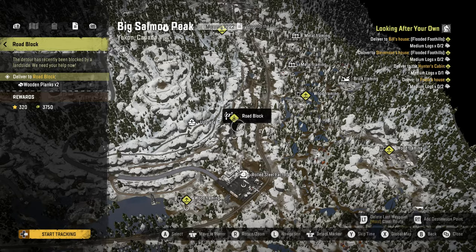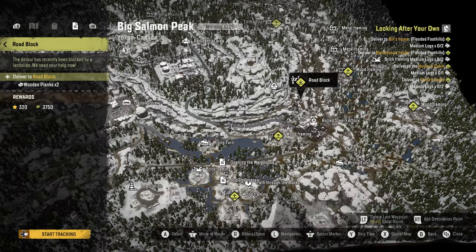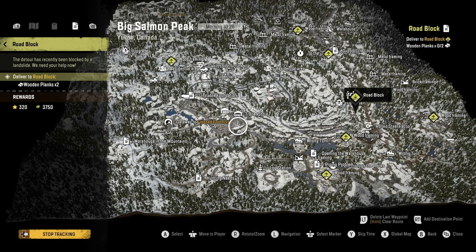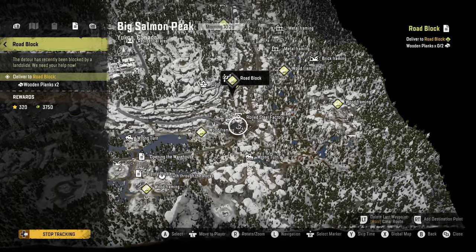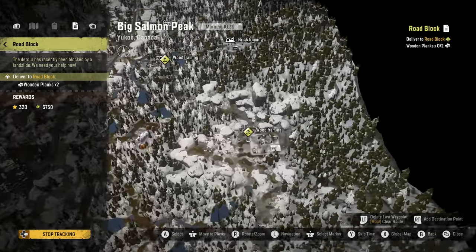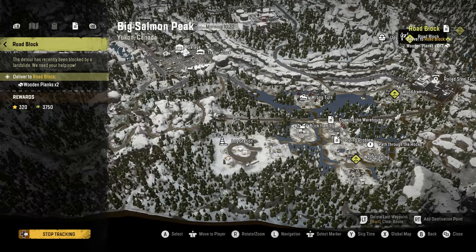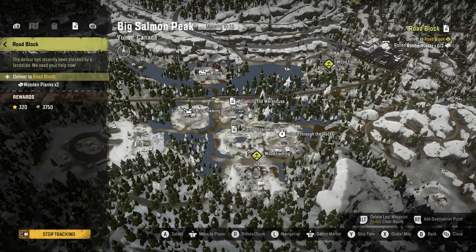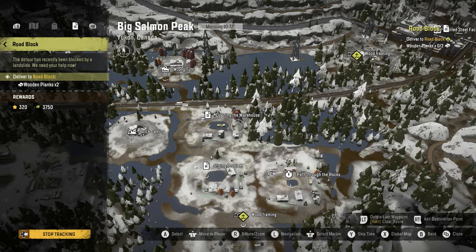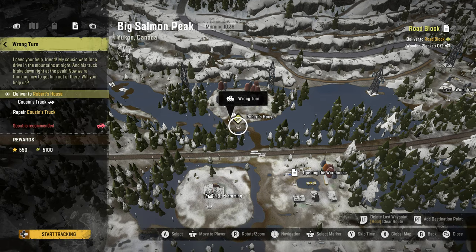Can we get that roadblock maybe out of the way? Wooden planks. Come on, wooden planks can't be hard to find, right? Yeah, let's do that first. I don't know. How do we get back there? Brick framing, lock station. Is there a natural way to get over there? What's wrong turn? Did you get that? Yeah, that is wrong turn, okay. Deliver to Robert's house.